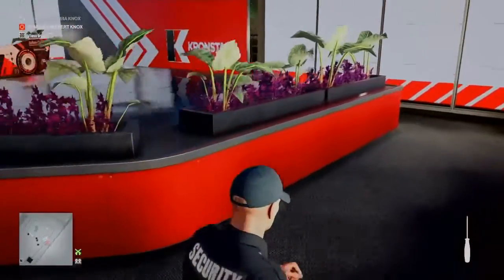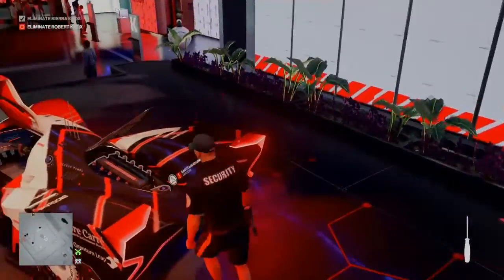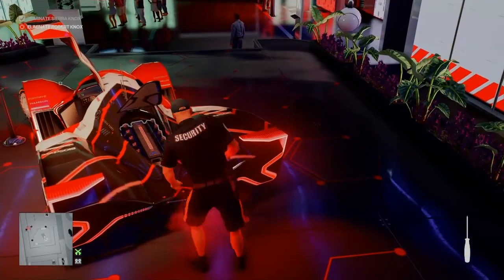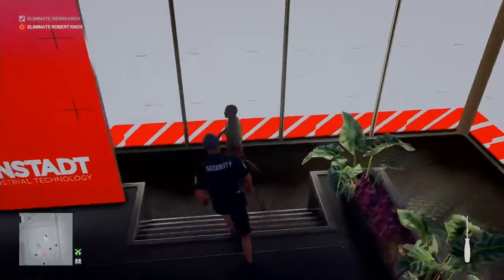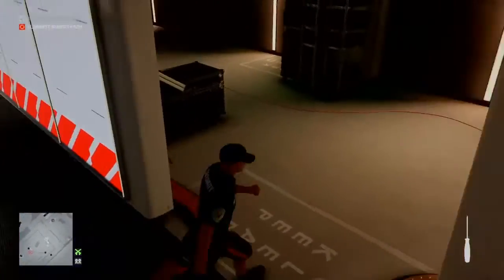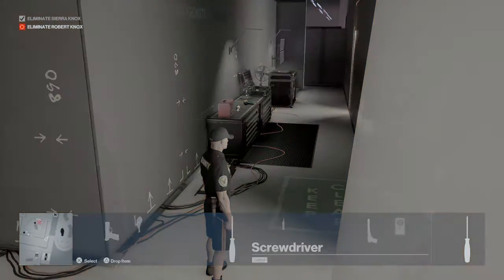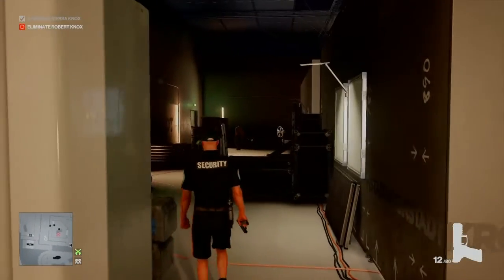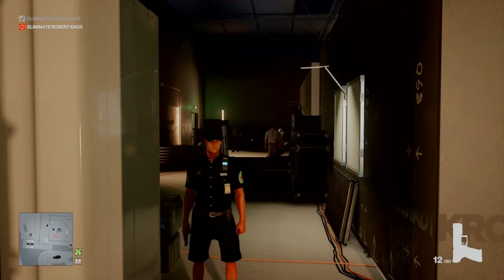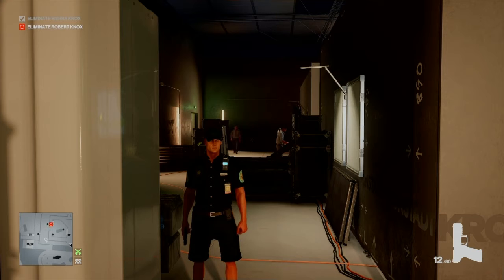Now just be aware that this time, because we are not an engineer, this will be a suspicious act, so make sure that the patrolling guard, and I'm going to call him Jeff, over in the far corner, who will come and check why the engine isn't running, and the other guard, are not around when you sabotage the vehicle. At this point Jeff will ring Robert Knox. Robert Knox will come running down to investigate the car.